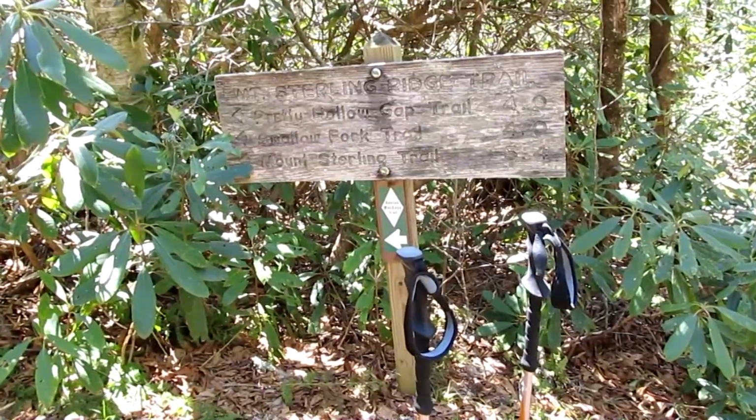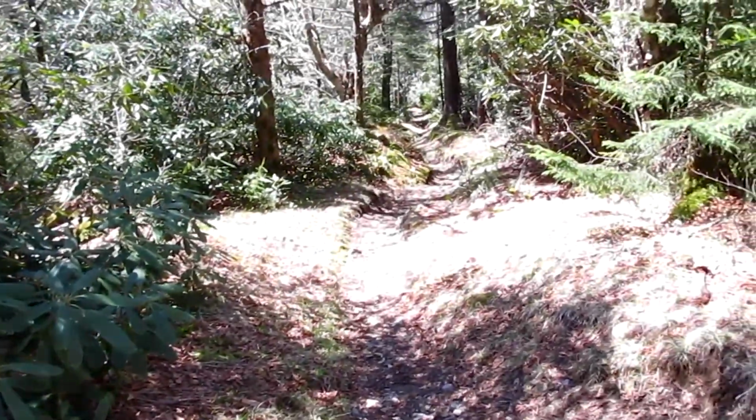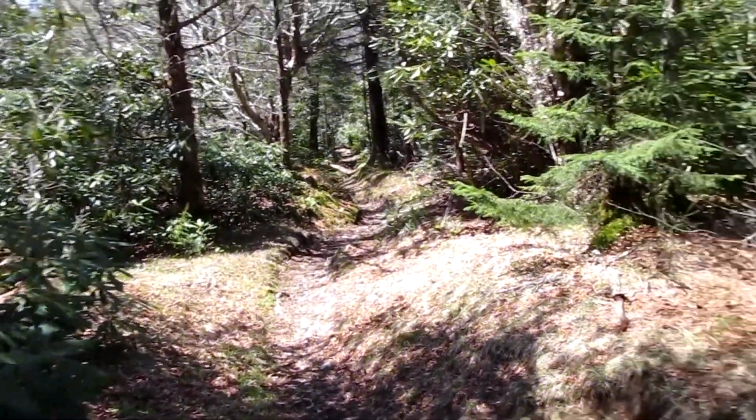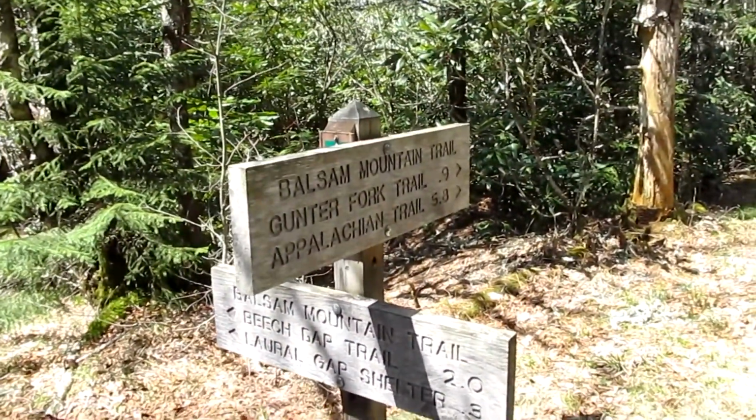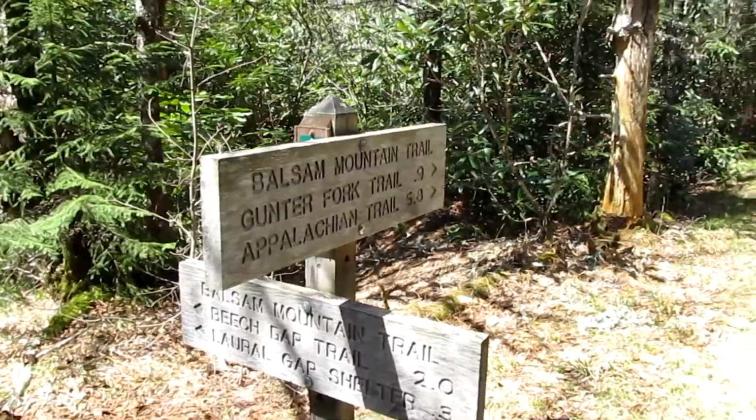But what you're going to do at this section is you're going to hang a right, go down to the Mount Sterling Trail, and then you can see there's a pretty good incline that you got to go. And actually, you can get to the Appalachian Trail here on the Balsam Mountain Trail. So just be aware when you get to the top at the right.